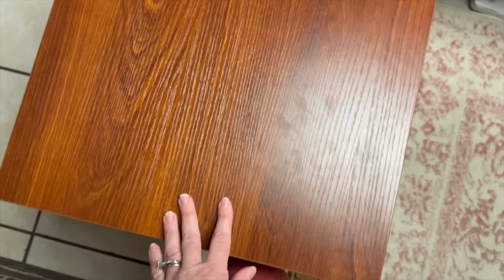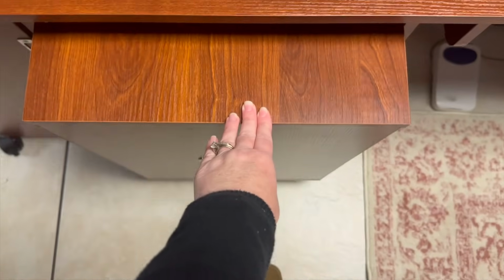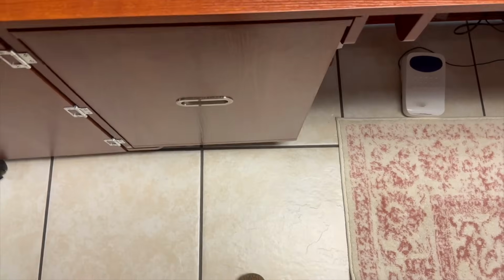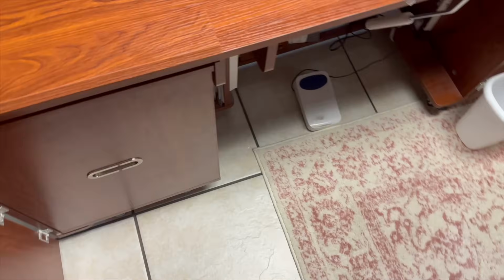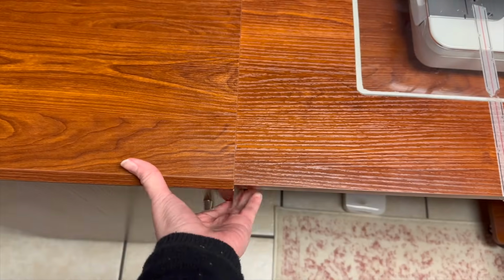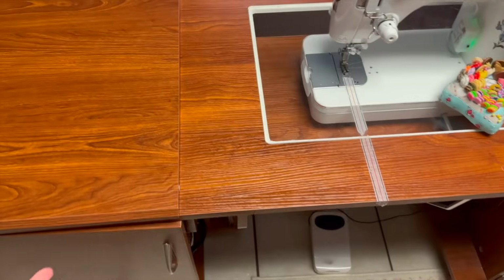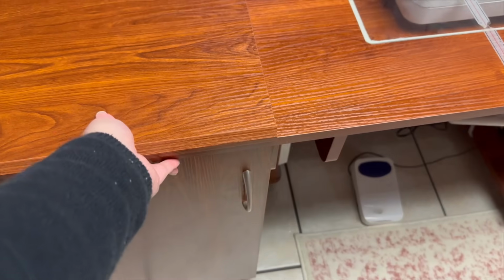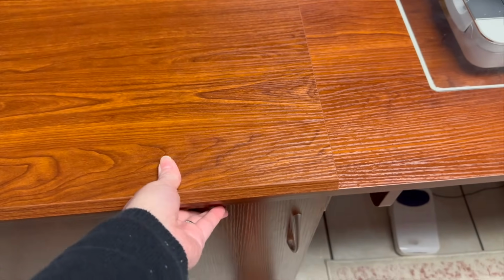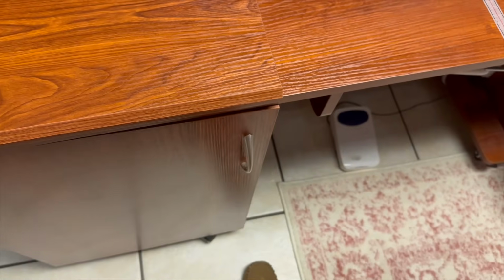To close it, you just lift up just a smidgen and push, and then it closes just like that. And then you just kind of reverse everything you just did. So, just like that. Pretty handy desk. I don't know why it doesn't keep closed. I really have no idea why it won't stay closed.